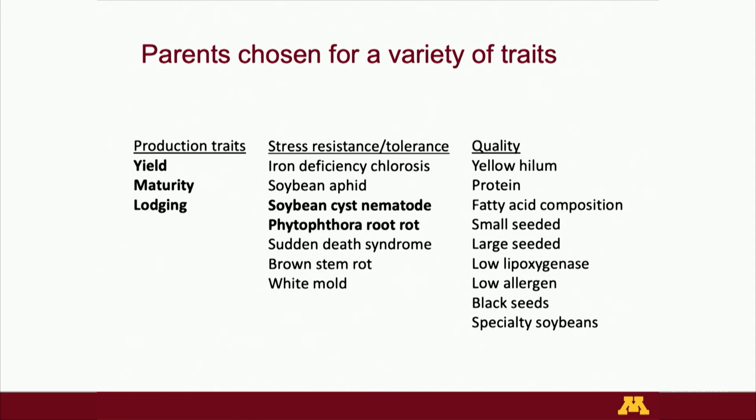And then we have a lot of different quality traits. The quality trait that we may choose a parent for starting a breeding population could be yellow hilum, or it could be higher protein, or it could be a black seeded type of variety. And whether we choose a parent for this depends on the target market of the cross.